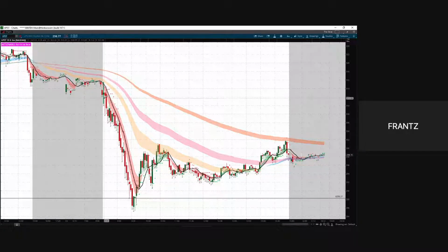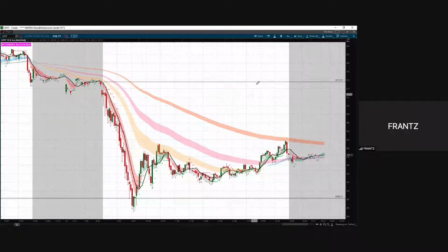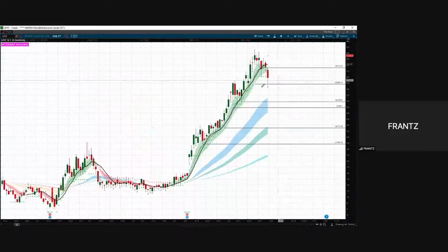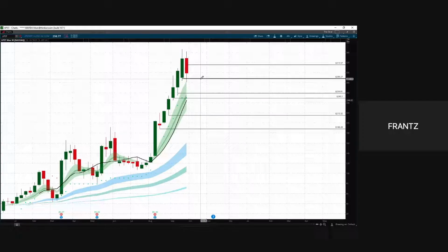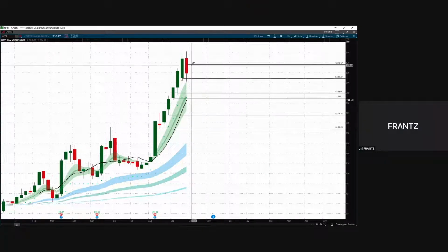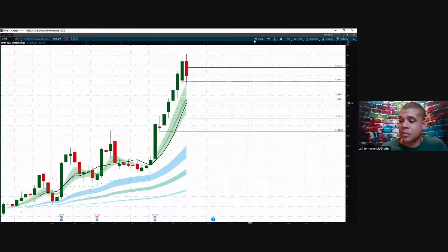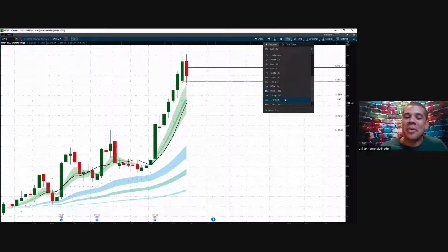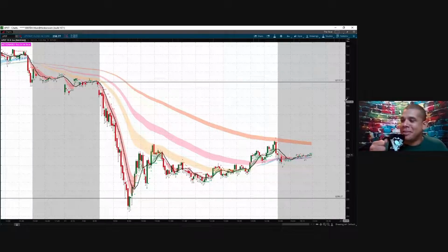Upstart went from where did it open? 315 all the way down to 288. Now this thing looks choppy, but it's still below the SMA, meaning it's picking a side. I think this took the week down. Oh yeah, it took the week down. Yep, this is beautiful. So it opened around 315, which is here, and then man, people are freaking out. Not you though, not Franz and his group.